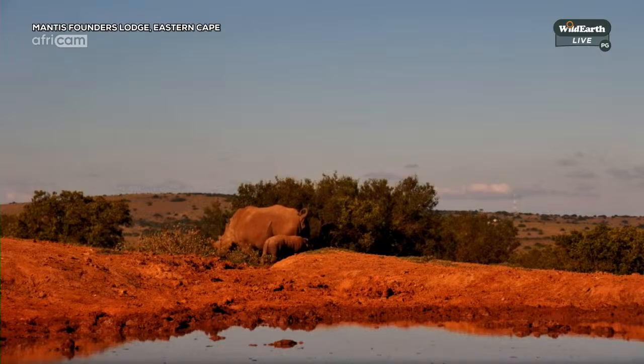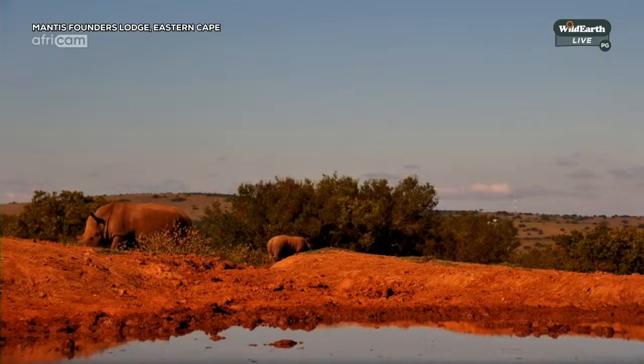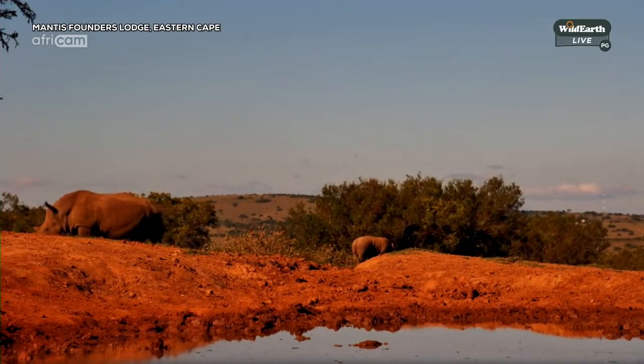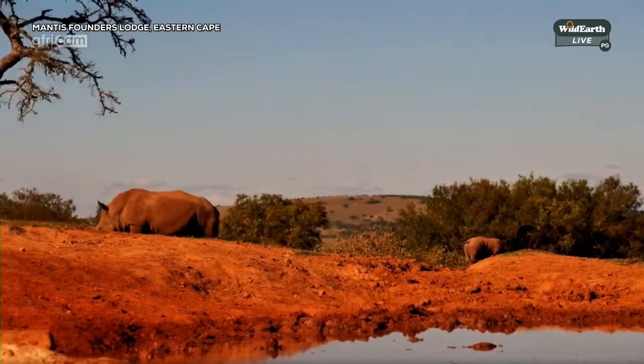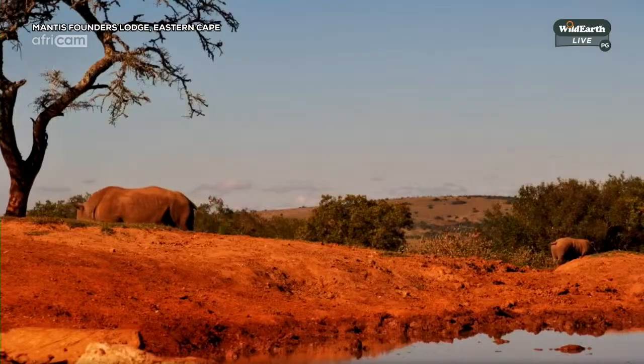So wildlife lady, yes, we are very lucky to be able to see these white rhinos here in the Eastern Cape at Founders Lodge. Yeah, they do come down to the watering hole most afternoons, most days. So yeah, if lucky you can get a sighting of them. Very cool to see such majestic creatures. Look at this little guy.